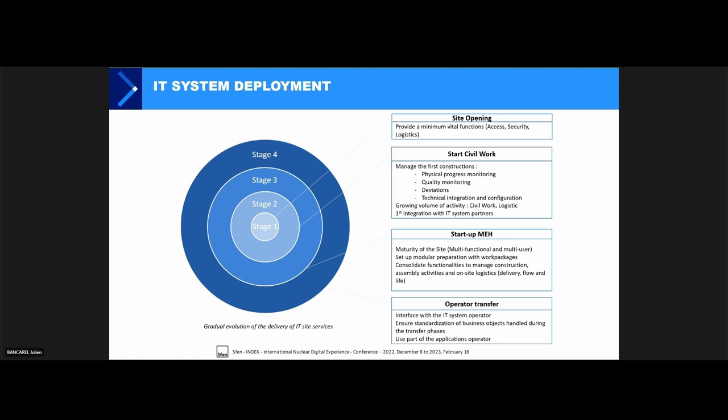We will use four stages to manage the IT system deployment and to deploy each EPR2 site. So we provide features to the IT system on site. Stage one is the functionality regarding access, security, and logistics.